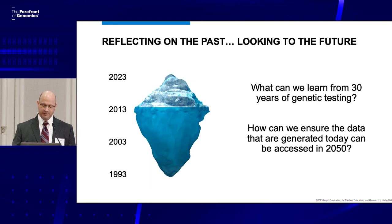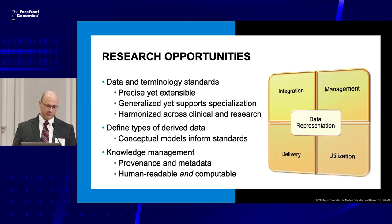To maximize the value of genetic results, including that of screening data, we need to be able to develop systems that manage those results over many years. And in fact, those data have to be more enduring than the clinical systems that host them. I'll just leave this as some of the identified research opportunities that I think exist in this space. All three of these have ongoing work.